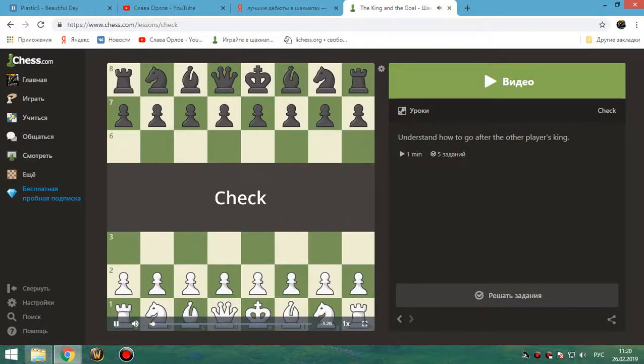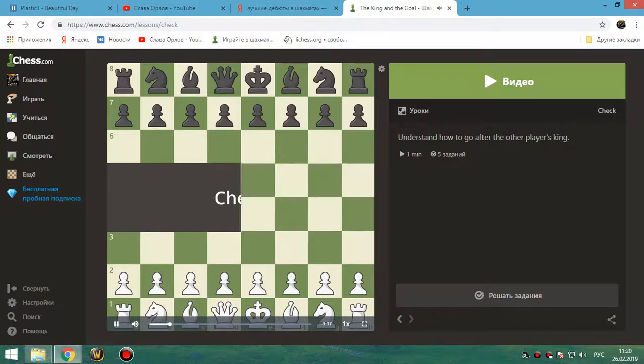Check is the word that is used when one piece is threatening to capture the other side's king. Check basically means look out, king in danger. Let's take a look at some examples of playing check.